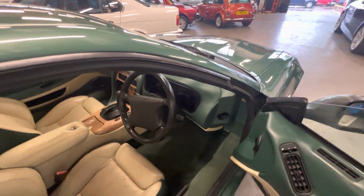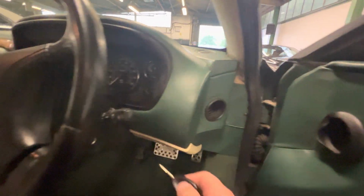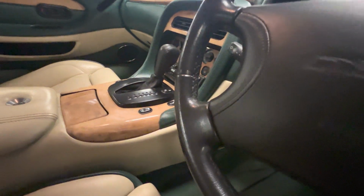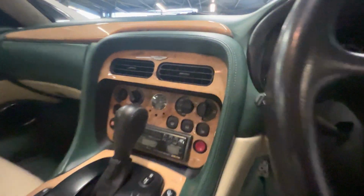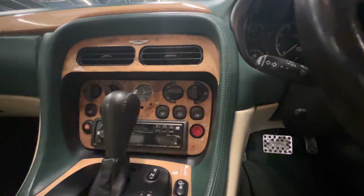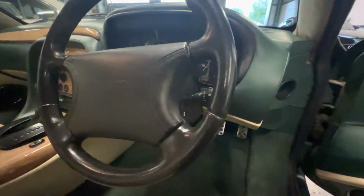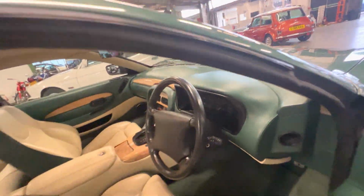We'll grab the key and we'll have a look at the mileage. We have pulled the mats out. The mats are with them, but we've pulled them out just because the carpet set is lovely and clean on this. We'll have a good look at it. 88,948 miles on it. Obviously push button start, heated seats. What else? We've got aircon, which is nice and cold. I did note that when I pulled it in. Steering wheel, no sign of any real wear on that. That's all good.